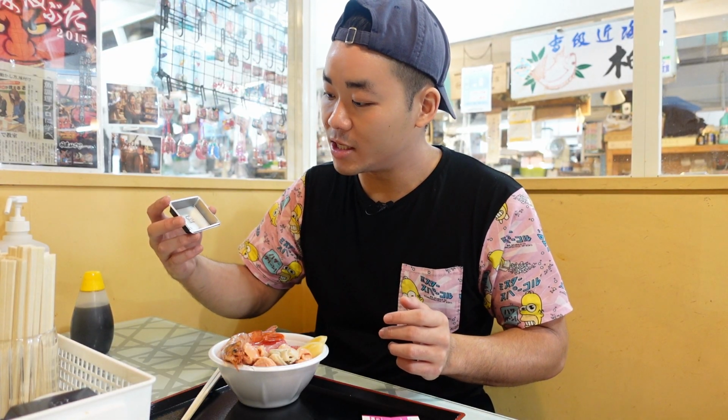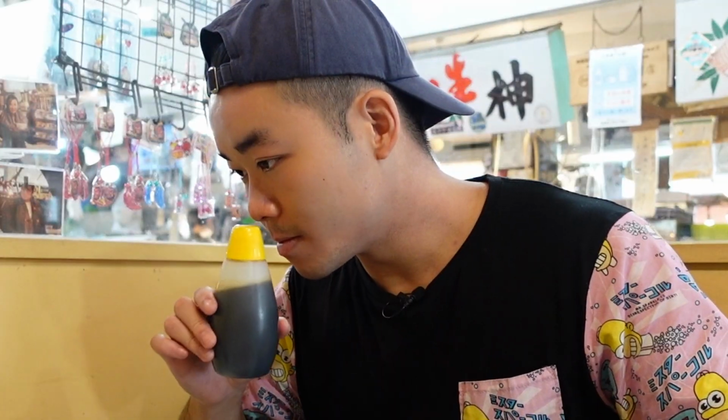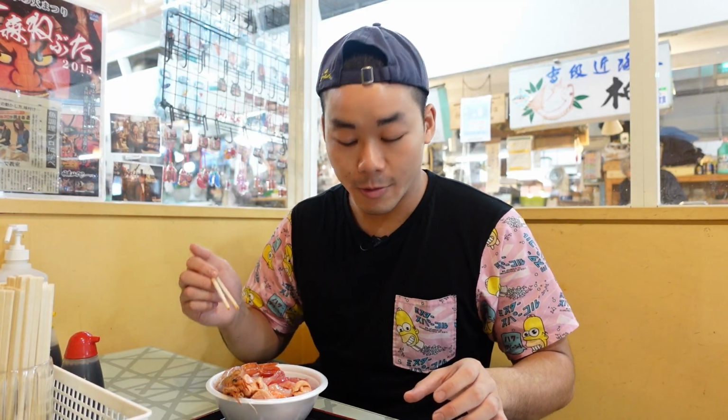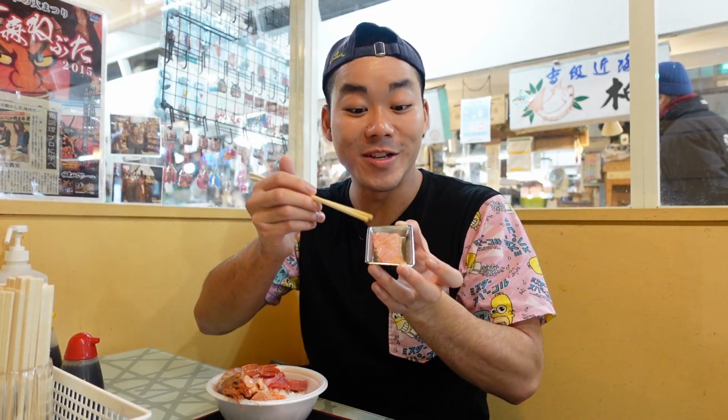Do I want to dip? Nah, I'm just gonna pour it right on. This is soy sauce. This is also soy sauce, all right. Okay, those are a few drips, good enough. I want some of the rice to sort of absorb some of the soy sauce rather than just all the fish. You're being saved, buddy.